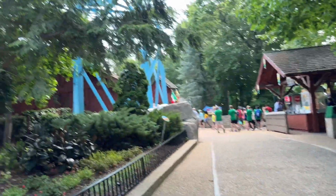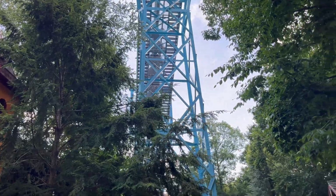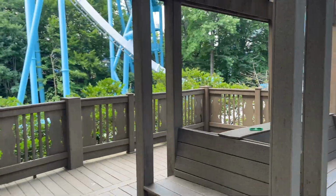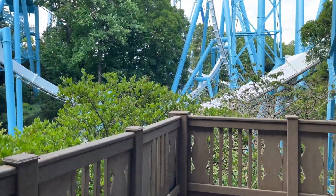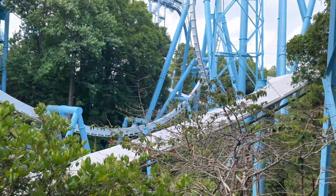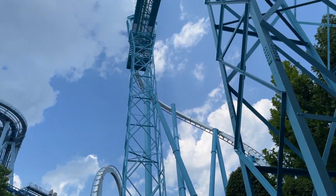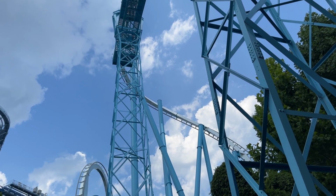So now we're coming around the corner here into a tiny section that was built specifically for one ride. This ride, Alpengeist. It's a sort of Switzerland section, and over here you get a really good view of the entire ride. So let's stop and take a look. Alpengeist is a B&M suspended looping coaster that is extremely intense. Very disorienting, a lot of G-forces in it, so be warned.